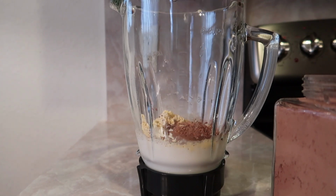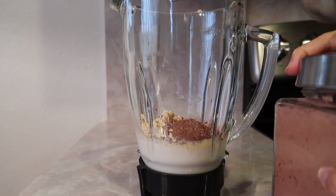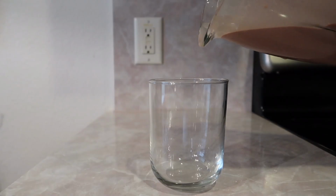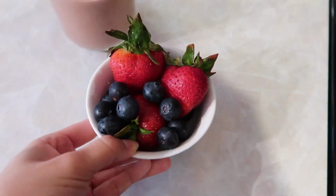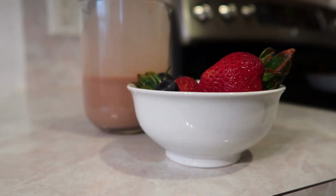I'm always looking for ways to add superfoods to my snacks or meals, and adding them to a smoothie or a shake is the perfect way to do that. And I'm going to accompany this with some fresh berries.